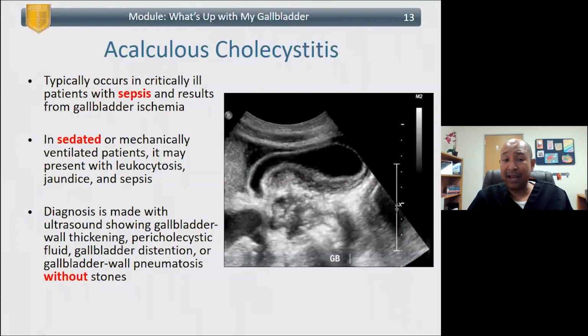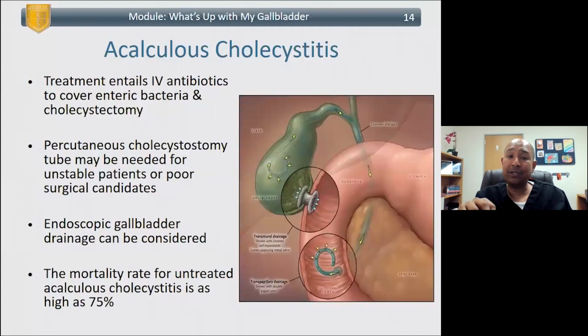And the diagnosis is made with an ultrasound showing gallbladder wall thickening, some pericholecystic fluid, gallbladder distension or gallbladder wall pneumatosis, but there's no stones. Hence the word acalculous cholecystitis. Now, how do we treat that? Well, we want to give IV antibiotics covering the same bugs, gram-negatives, anaerobes, polymicrobial, and we definitely want to see if this patient is a candidate for cholecystectomy. If they're not, and many times they're not because they're in the medical ICU, they're unstable, then percutaneous cholecystostomy tubes may be needed for unstable patients, or people who are just poor surgical candidates to begin with.